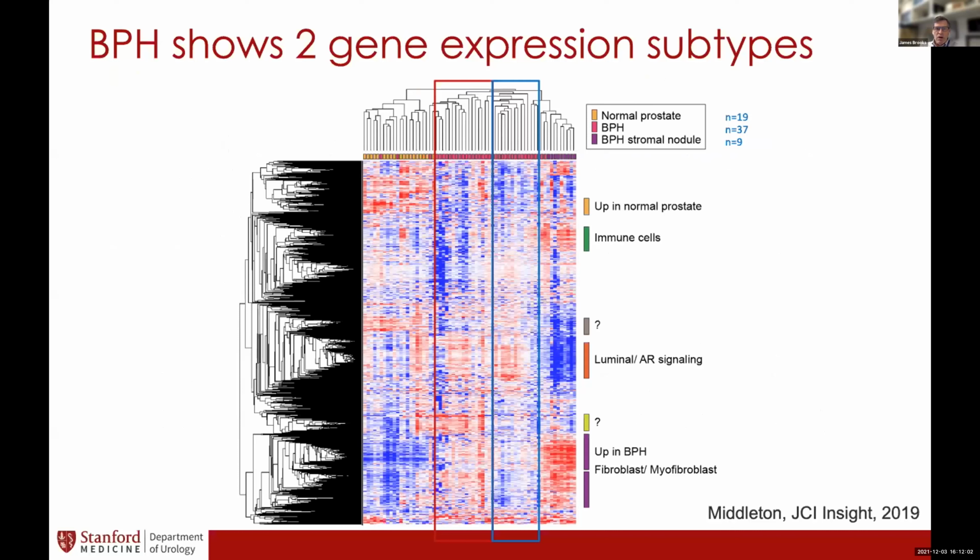Using bulk RNA-seq, we identified two gene expression subtypes of BPH. Two subtypes was seen in a 2002 publication out of the University of Pittsburgh. A year after we published this, Chris Barbieri's group showed the same thing, and in fact really replicated our subtypes and used our data set to validate the finding that there's a stromal subtype. Perhaps this is the collagen and fibroblast subtype that the University of Wisconsin is very interested in. But at the very least, it looks like you can distinguish a couple subtypes of BPH.